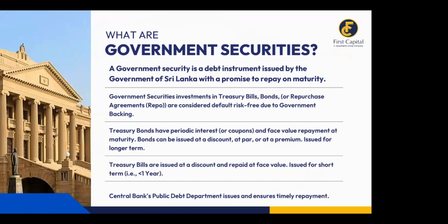So what are government securities? Government securities are mainly of three products: Treasury bonds, Treasury bills, and repurchase agreements, which we also call repo. A government security is a debt instrument issued by the government of Sri Lanka with a promise to repay at maturity. Government security investments in Treasury bills, bonds, and repo are considered default risk-free due to the government backing.